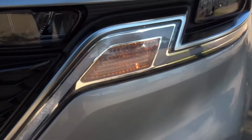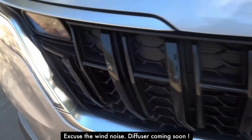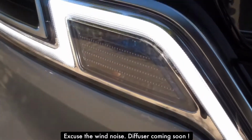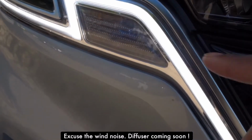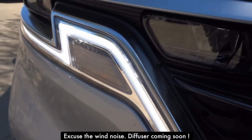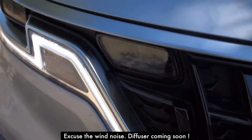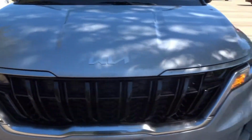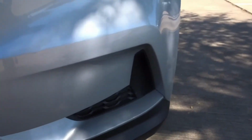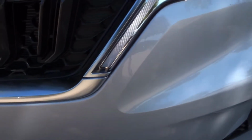As you can see here, this is an incandescent turn signal. You still get the LED signature daytime running lights on this vehicle, but you still just get the incandescent turn signal. The whole light bar doesn't go amber turn signal, so that's a downside. And no fog lights on this model either. If you guys want fog lights, you're going to have to go for a top trim model.